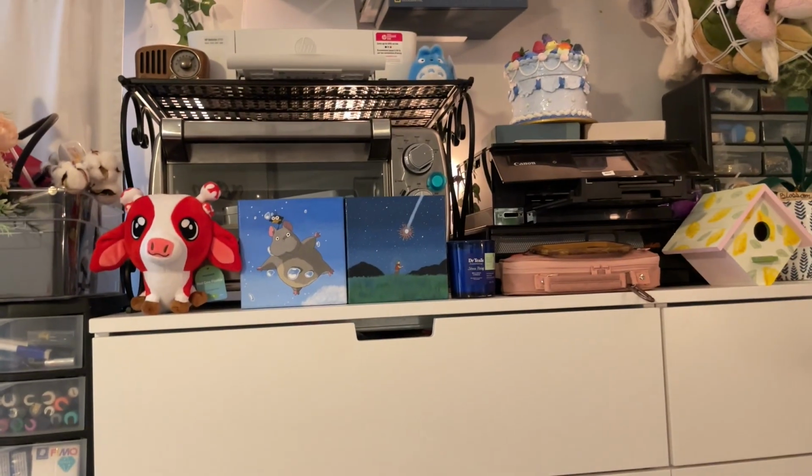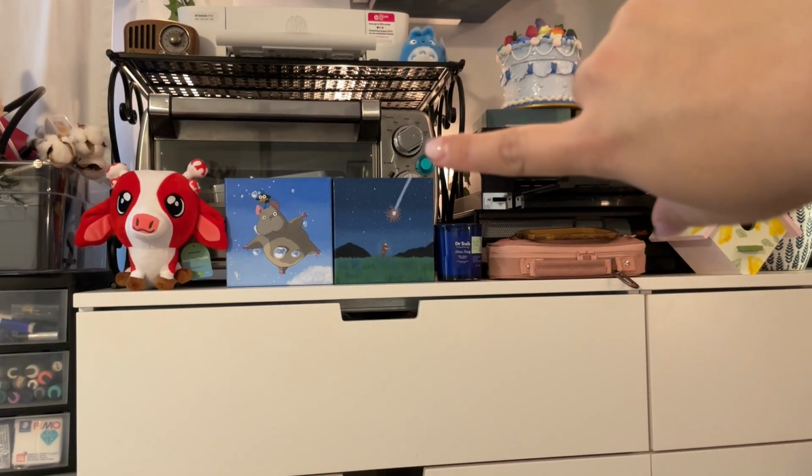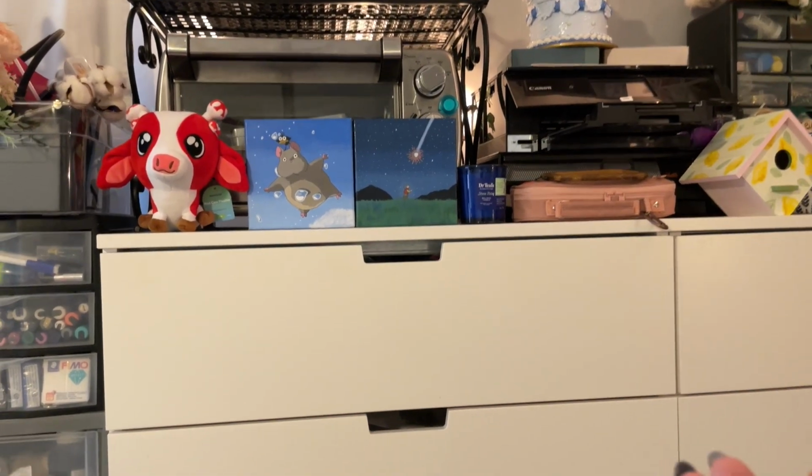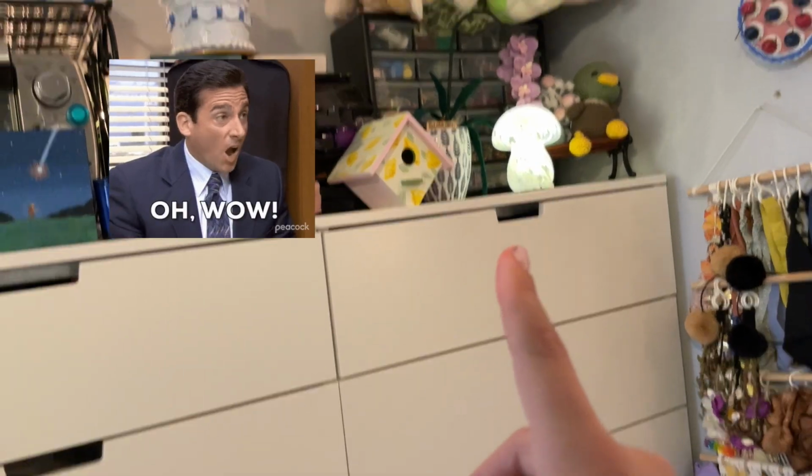And then I have one printer here, another printer here. I have an oven here for when I bake the clay stuff, so I can just put them in there. And then all these drawers are full of art stuff as well.